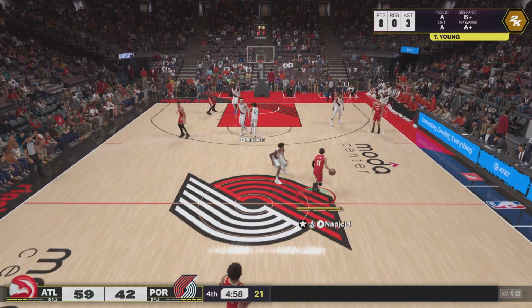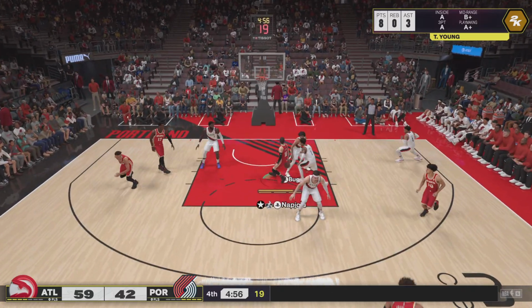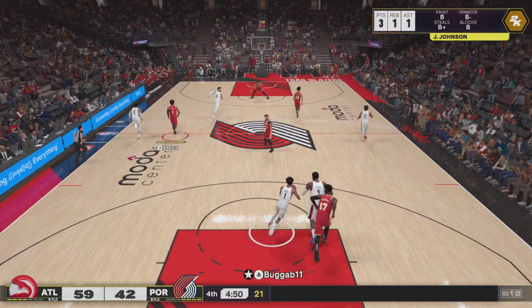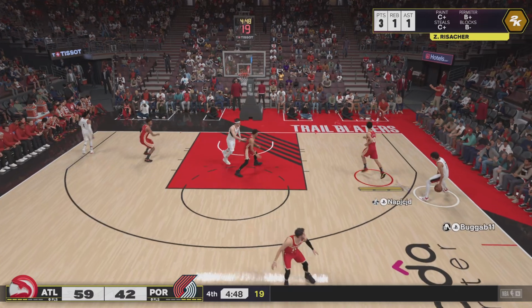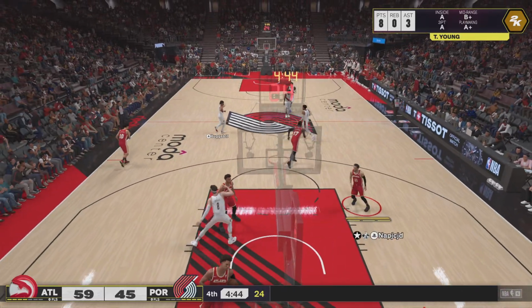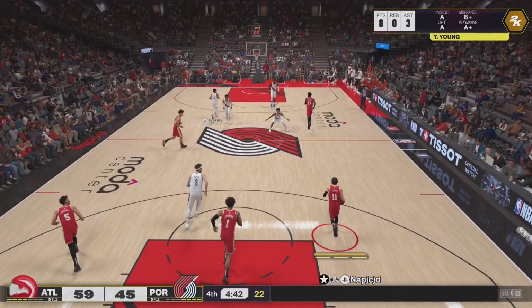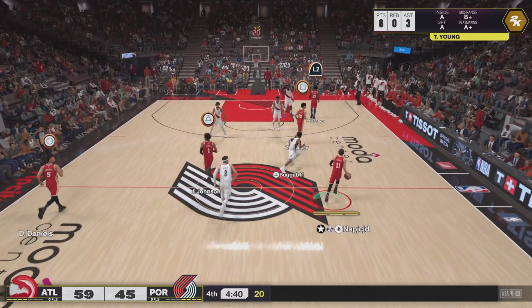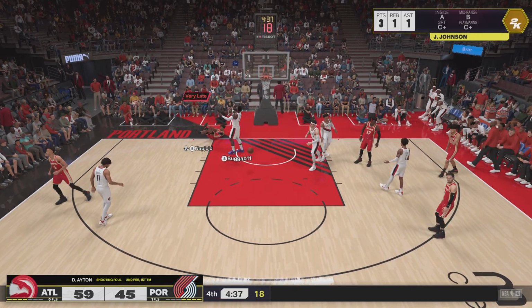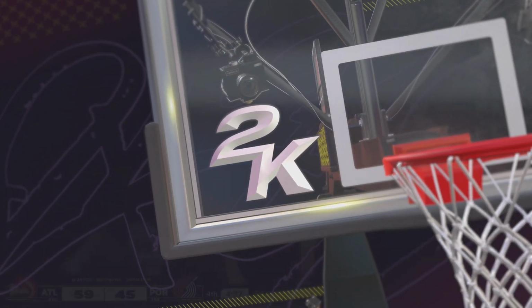And so it's Young who brings it up for Atlanta. Kicks it out to Johnson. And it's off from three-point range. Trailblazers trail by 17. Sharp cans it from downtown. And nice work on the perimeter. Defenses must respect Sharp's range. And he gets the whistle. 2 free throws coming up.